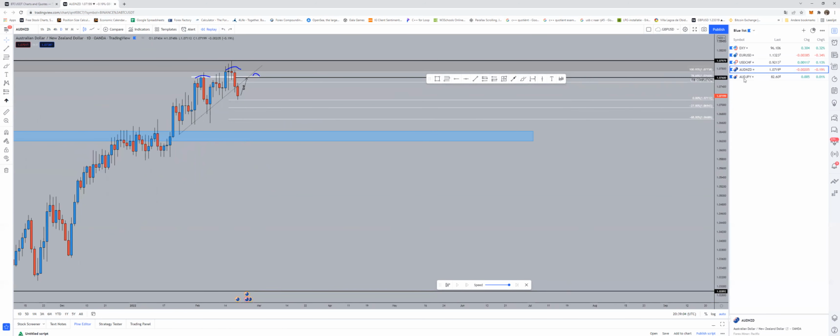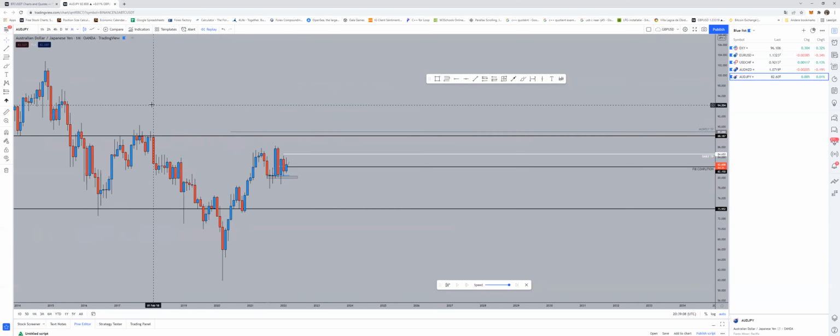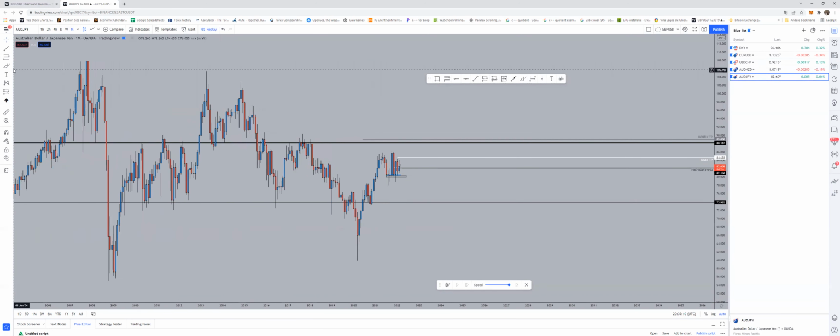Okay, so my next pair is AUDJPY. If I go to the monthly, you can see that we were coming from a very big buying zone. Buyers are coming in, buyers are coming in, and we went impulsively to the upside till this zone, again till this zone, again till this zone. Here we just didn't do that because we were still making lower lows and lower highs.